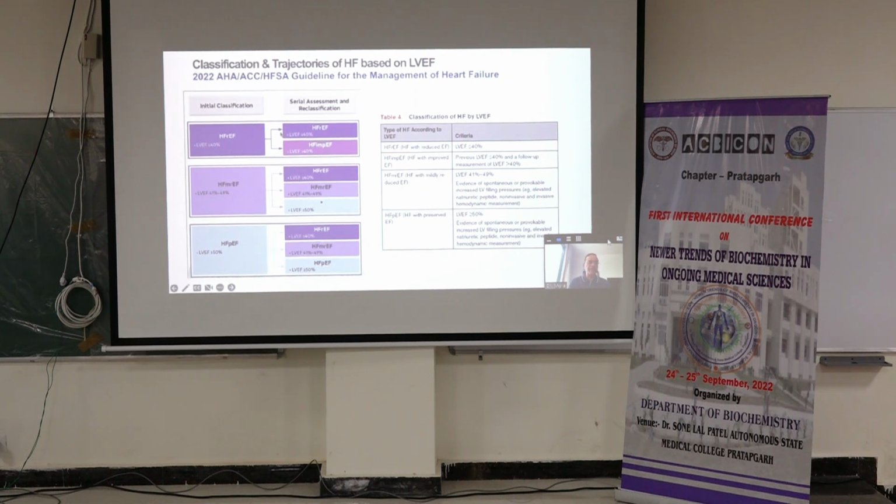After treatment, they come for follow-up at 3 months, we reassess them, or at 6 months, we reassess them, and they do serial assessment and echocardiogram. Now the reduced ejection fraction might still remain reduced or may have gone to improved ejection fraction. Mildly reduced may go to reduced, deteriorate, or may remain the same or may improve. Similarly, the one with preserved ejection fraction can reduce, go to less than 40, or become mildly reduced, or stay preserved.